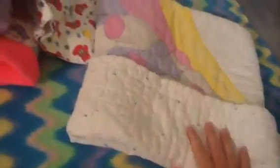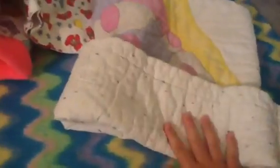And here, I'll just roll it up and show you. So this is what it looks like rolled up. As you can see, if the hedgehog is in it, it just falls right on top of him. And my mom actually sewed this for him. And my hedgehog loves this. These are probably his favorite snuggly sacks.